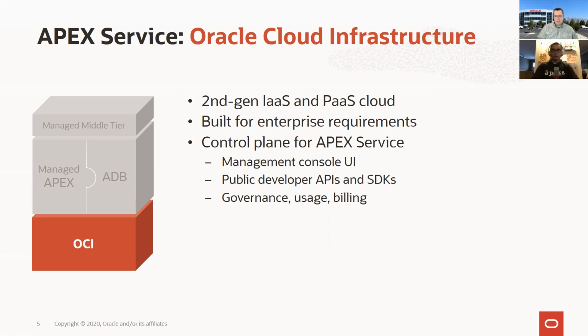From the perspective of this new Apex service, what OCI gives us is the cloud control plane. And there's a lot of things with that. It gives us a very nice management console. This is where you can go in and create instances, terminate instances, start, stop instances, monitor and manage the instances. We have some nice metrics and reporting that show you what's going on in the Apex instance. So all that's exposed in a visual console, very nice, very powerful visual console.